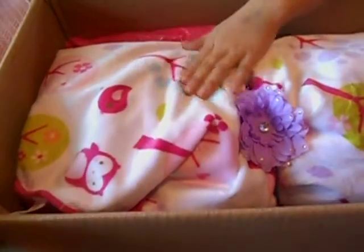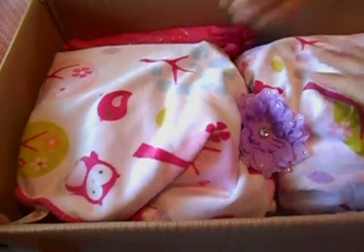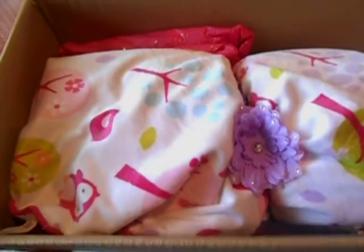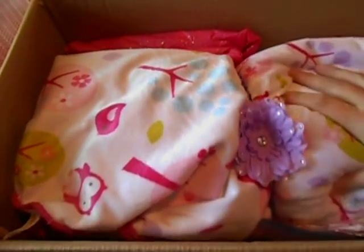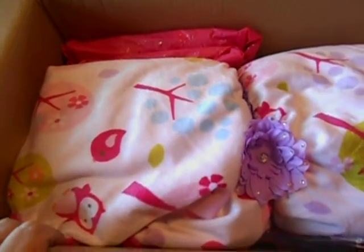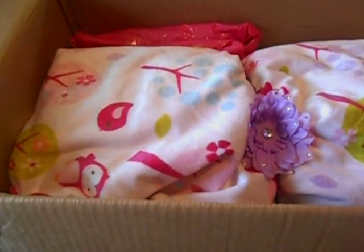Hi guys, look who came! It's my new baby that I've been waiting forever. We're only about 2 weeks, but I'm super, super, super excited! Oh my gosh, I'm so excited. I'm gonna start opening up some of the things around her first.